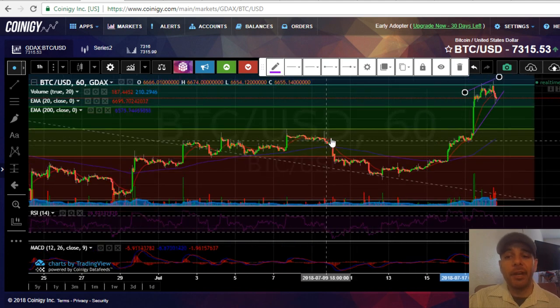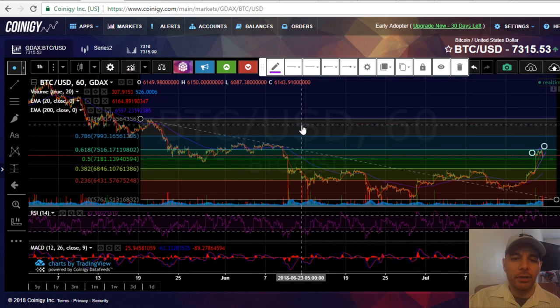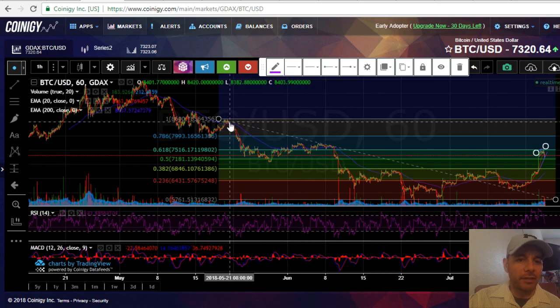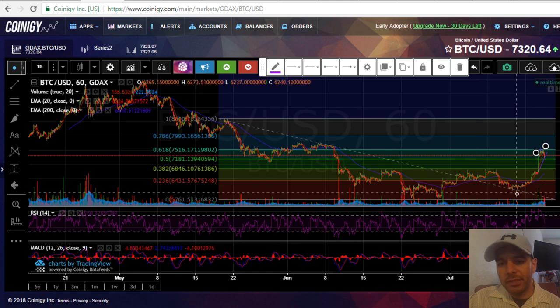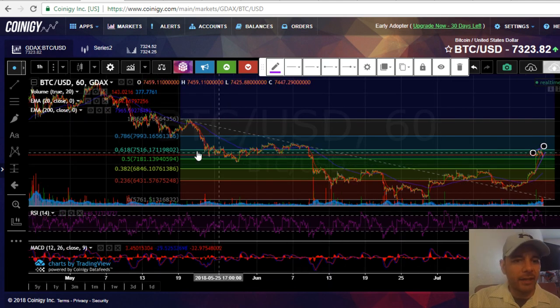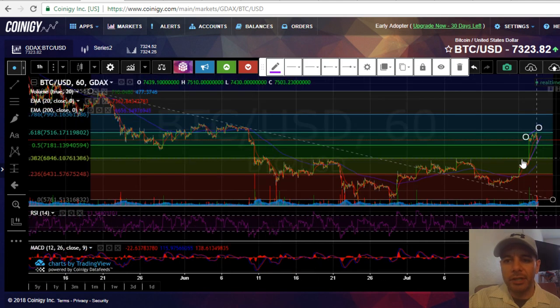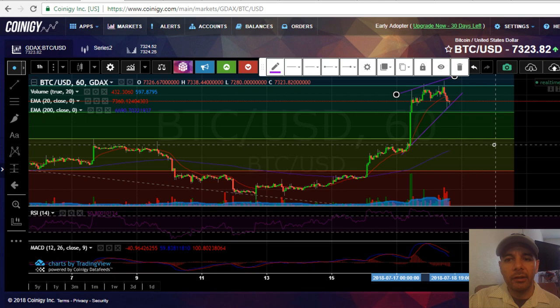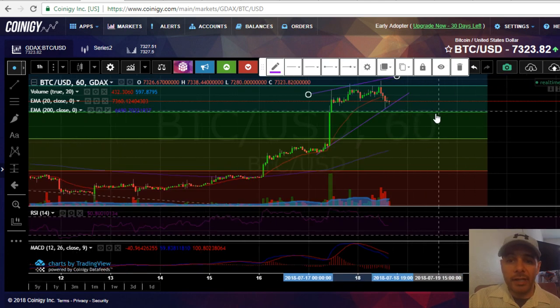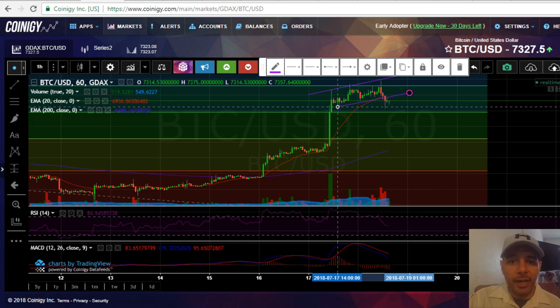So I use Fibonacci on this too, but of course I did this on more of a macro level. So I moved it all the way up here. It's an obvious high to an obvious low, which is down here. So in that, it's kind of riding just past that 618, it broke it, and now it's kind of riding just over that halfway point. And of course, now we have another corridor here, if that's the corridor you want to go off of. But I don't go off of that.